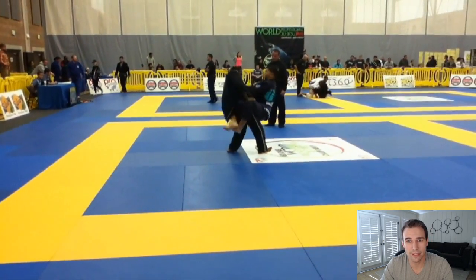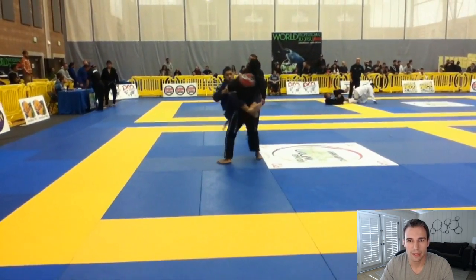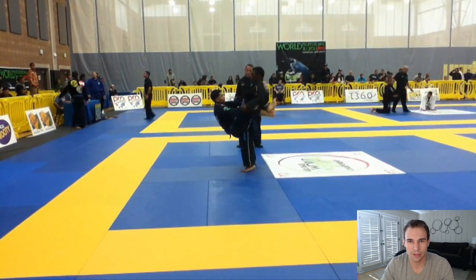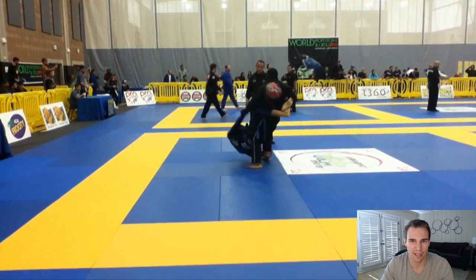If he had decent takedowns or a decent single leg here, he could drop down and try for a single leg on his opponent. But clearly he is a good guard player. As is usually the case with very good tournament blue belts, they're usually either a passer or a guard player, and they do not like to do both of those things because it's just a lot to learn.